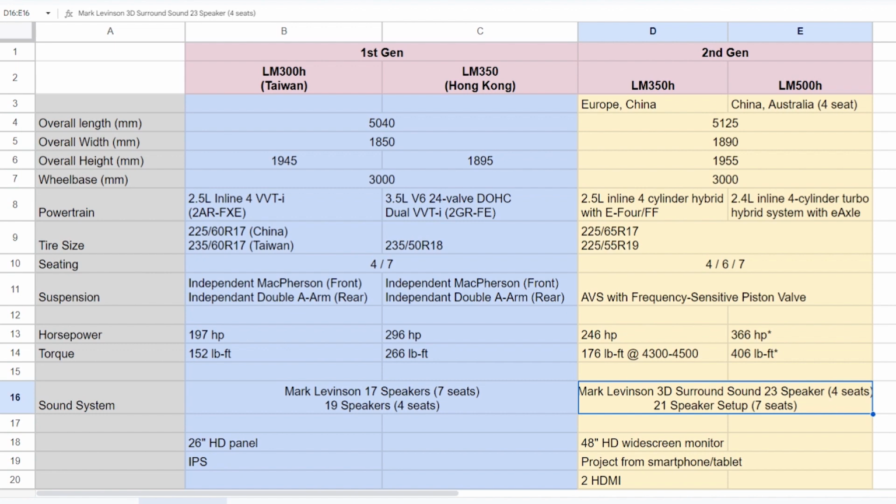Then we look at the suspension, and you can see that now they have the adaptive variable suspension with frequency sensing piston valves. Not a lot of information in this area yet, but when we know more, probably it's time to look at that. And you can see in the horsepower section, the numbers have increased significantly. 350h, 246 horsepower versus 197.